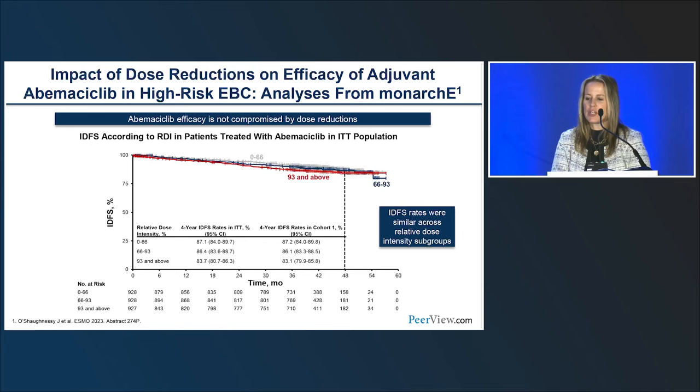So this was an analysis looking at relative dose intensity. So relative to the original prescribed dose, how much of the abemaciclib were patients taking, and did that impact how they did? So you can see these three different colors, 0 to 66%, 66 to 93, and greater than 93. And you see that even for those patients that did dose reduce, it really looked like invasive disease-free survival rates were similar across these groups.